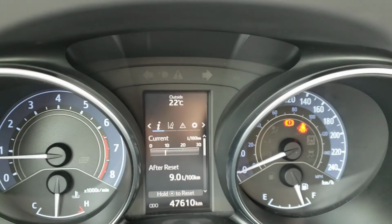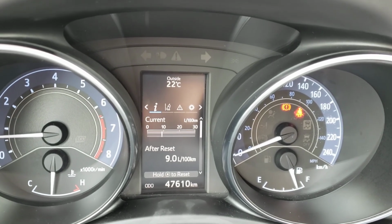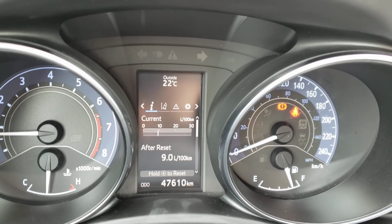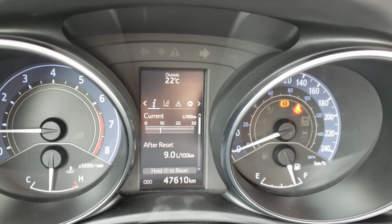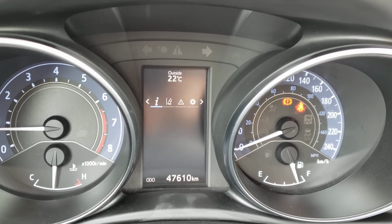If we go ahead and take a look up on the screen that I mentioned, you've got the exterior temperature at the top, and at the bottom you've got the odometer, and you can see that this vehicle currently has 47,610 kilometers on it. In this first information screen here, you've got your current and after reset fuel economy. You've also got your range and average speed.